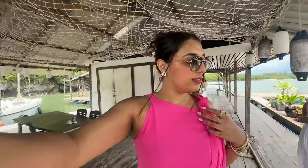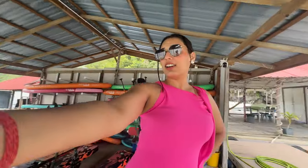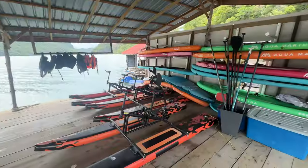Kayaking से ज़्यादा ये bikes comfortable नहीं लग रही to drive. What do you think? Let's ask them. See, this feels comfortable. It's like cycle or cycling आती है हमें. Kayak और यार चप्पू चलाने नहीं आते हमें.